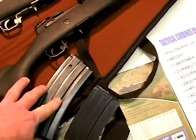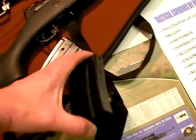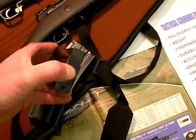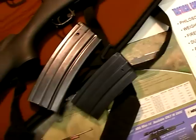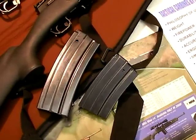Yeah, 30 rounders are available. You're not going to find these Ruger 30 rounders, generally speaking. You might be able to get some of these Ruger 20 rounders, at least now if you hurry. But don't give up the boat yet. There's other options. One is PMI.